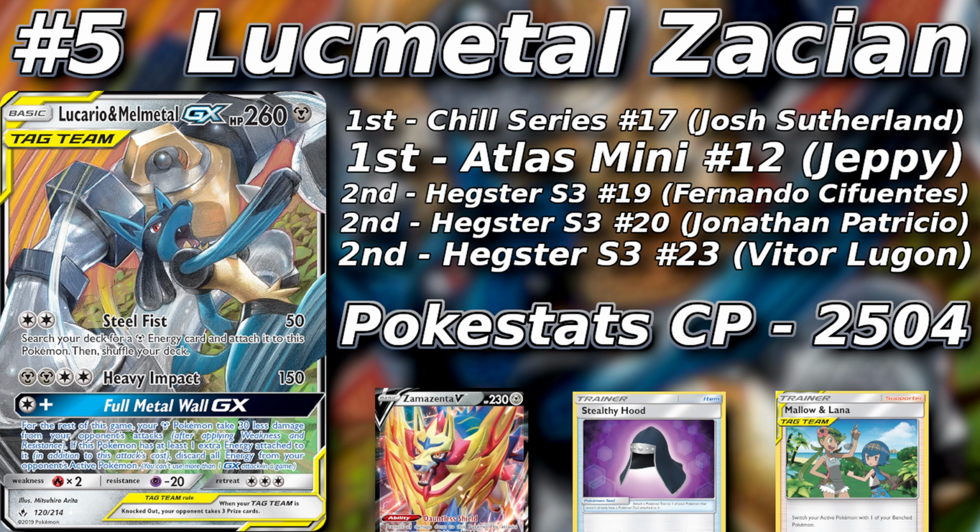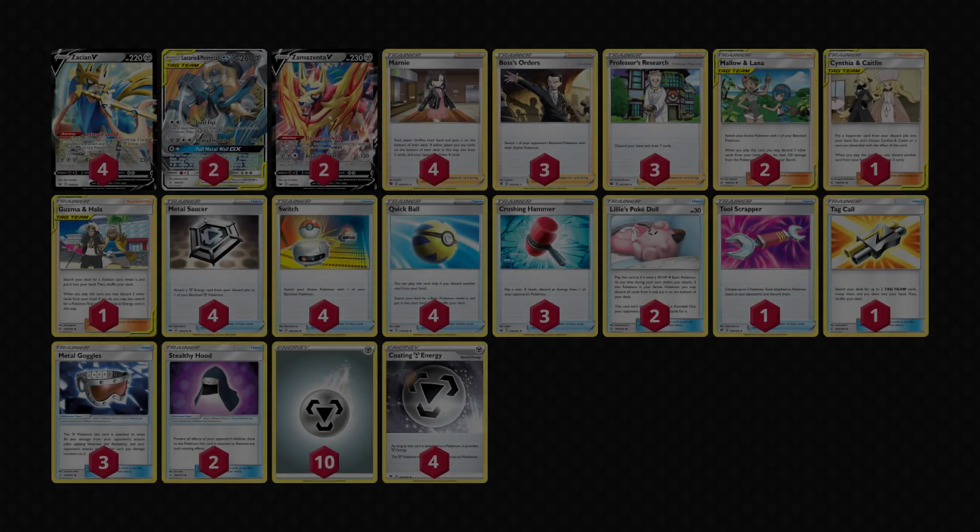Zamazenta is still an extraordinarily important card with this deck list. Not only do you focus on reducing the damage that your Pokemon do, but Zamazenta, of course, walls VMAX Pokemon, and VMAX Pokemon are becoming more and more relevant right now in the format. And this is a big reason why Luke Metal still has a pretty decent matchup against Scorch between things like Zamazenta V, Coding Energy, Stealthy Hood. That matchup is honestly not as bad as you think if you're a talented player and you're playing at a high level.